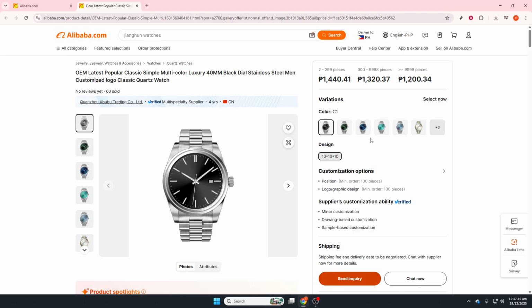Pay through Trade Assurance using a credit or debit card, Alibaba Secure Payment, or PayPal when offered. Never pay outside the platform.